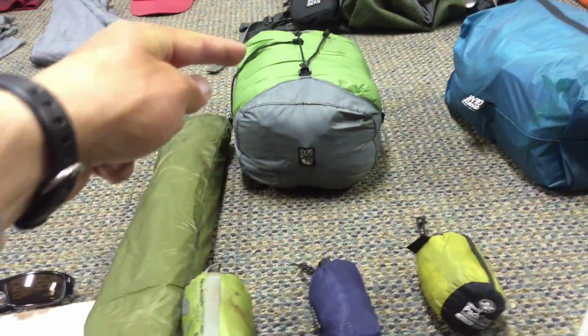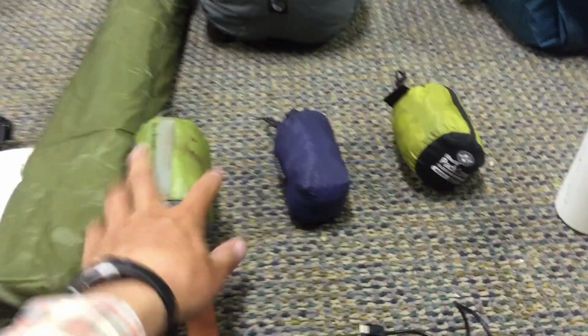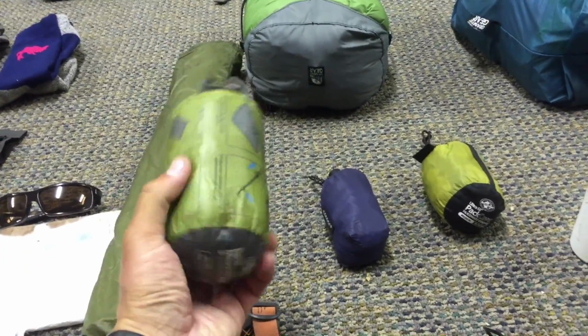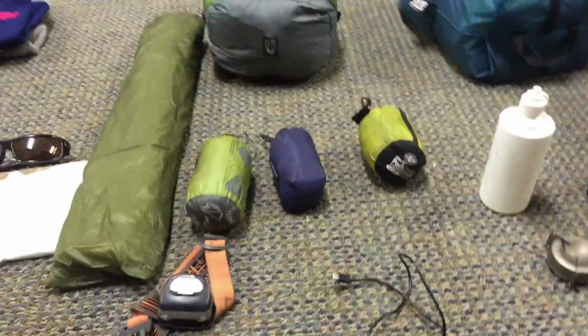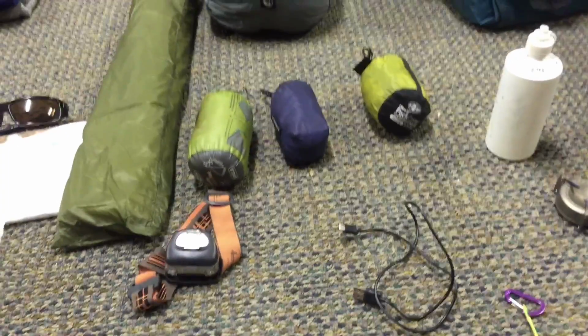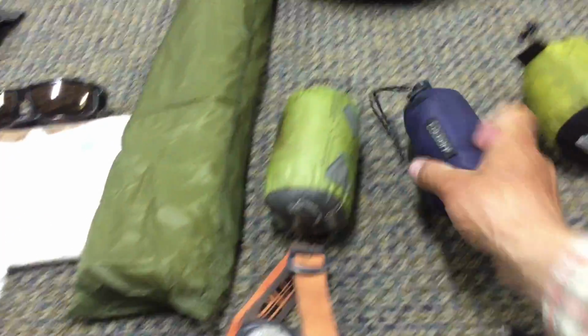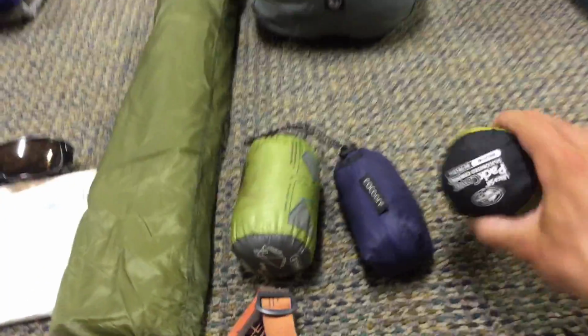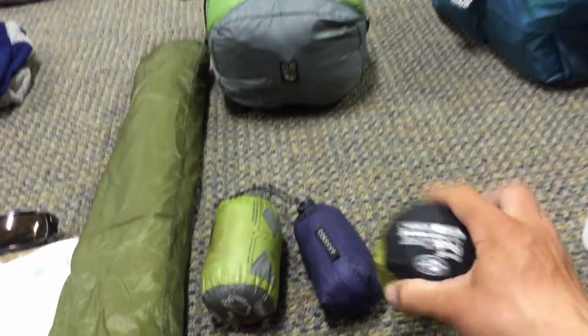My quilt is the same. I have my mosquito bug net now just because the mosquitoes have been getting bad in some sections. It's been really variable though. Maybe one night I will have horrible mosquitoes and the next night there will be none. It's been kind of strange. Still have my pillow. Gotta have my pillow. Pack cover. As you know, I like to have a pack cover.